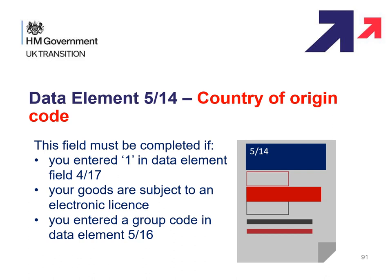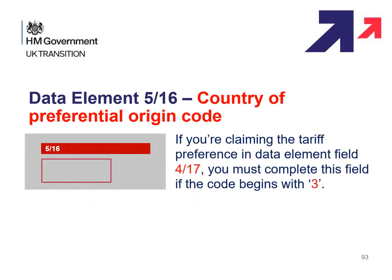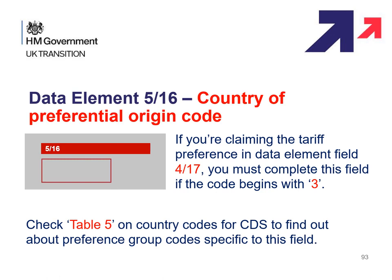This field must be completed if you entered 1 in data element field 4/17, indicating you're not claiming preference, your goods are subject to an electronic license, or you entered a group code in data element 5/16. The country of origin code tells us where the goods were manufactured or where the last significant processing of those goods took place. 5/16. If you're claiming the tariff preference in data element field 4/17, you must complete this field if the code begins with 3. You can check table 5 on country codes for CDS to find out about preference group codes specific to this field.